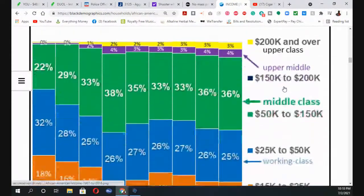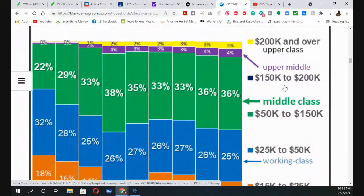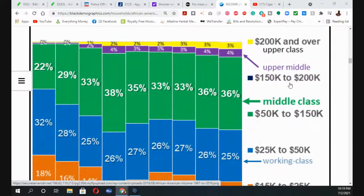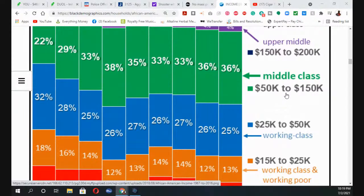Okay. I'm not going to get too into the weeds here, but as we look at these particular numbers, family, we can see how the discrepancies are. And they're showing it all the way up to 2018. So this is up to date. Majority of Black people in America, we're right here at $50,000. The average median pay of Black men and women in America, we make anywhere from $42,000 to $52,000. That is the majority.